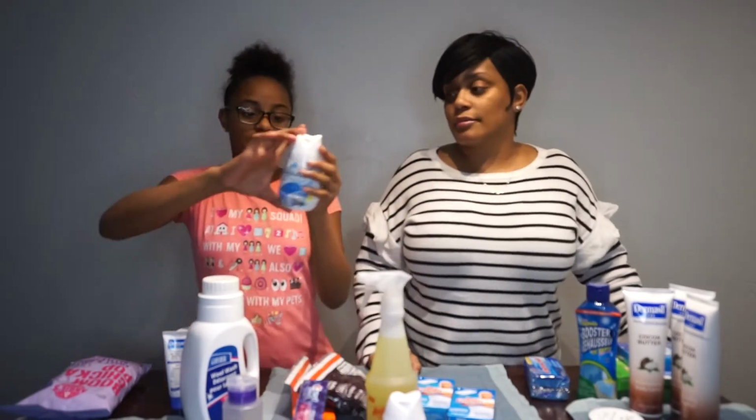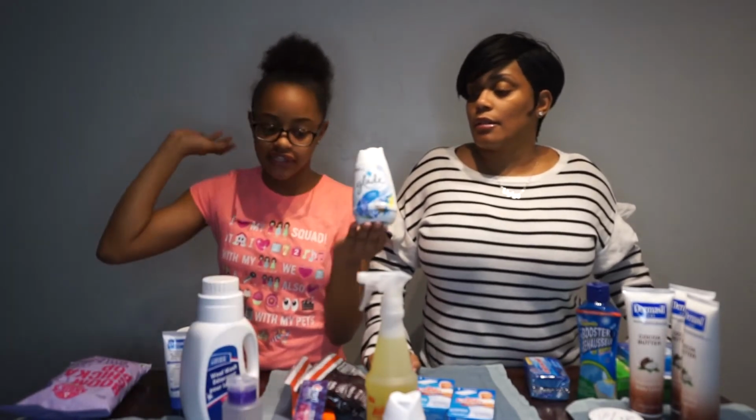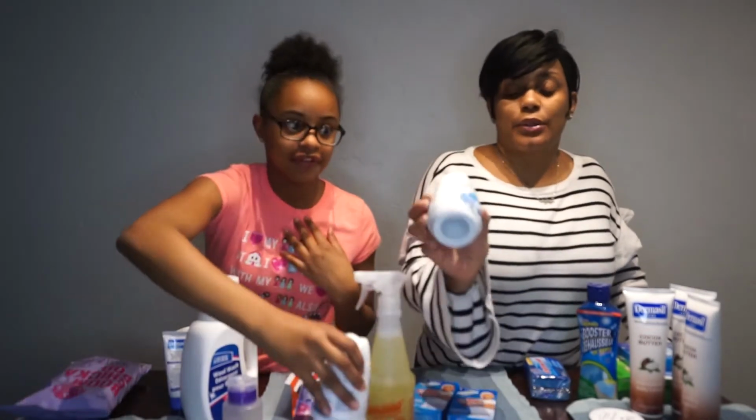And then what else? Oh yeah, we got some Glades, and these are just going to be in our bathroom, so it always stays fresh in there. It smells good. We got the clean linen. And we got two of those.